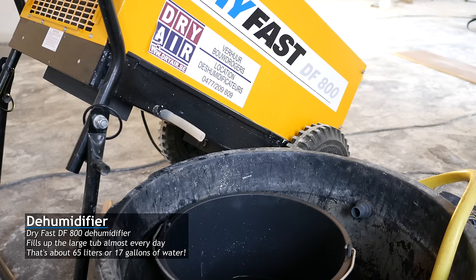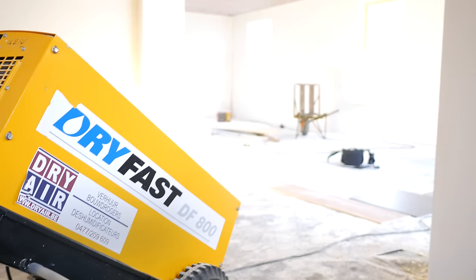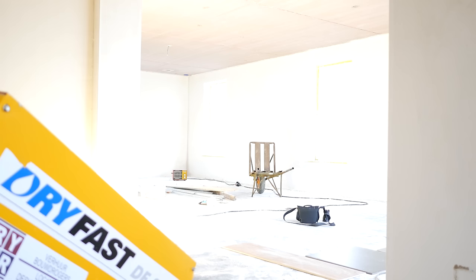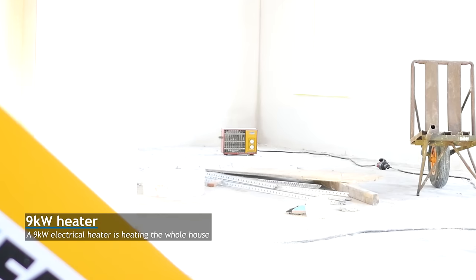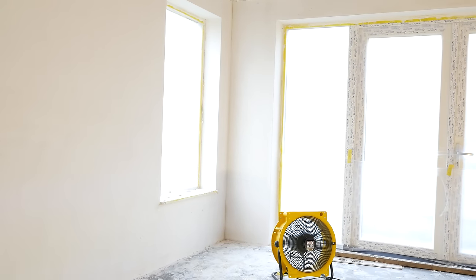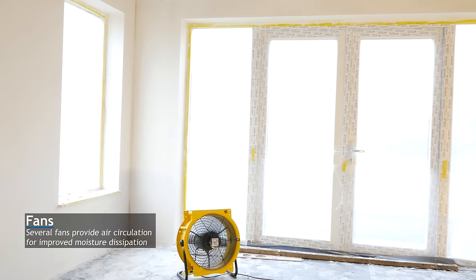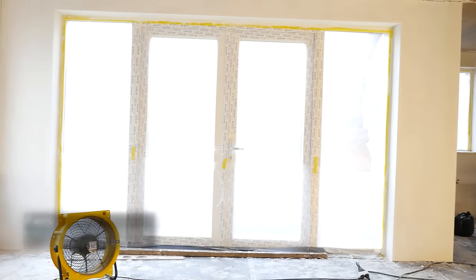Since all the floors were poured and the walls were plastered, the house has become very damp. So we're running dehumidifiers 24 hours a day to try and dry everything, even while it's winter time. A 9 kilowatt electric heater is providing the warmth needed to evaporate the moisture out of all the materials. This tiny little heater is actually enough to heat up the whole house because of all the insulation that's gone into the walls and the roof. To improve moisture absorption even more, we're using several fans to keep a constant airflow throughout the house.